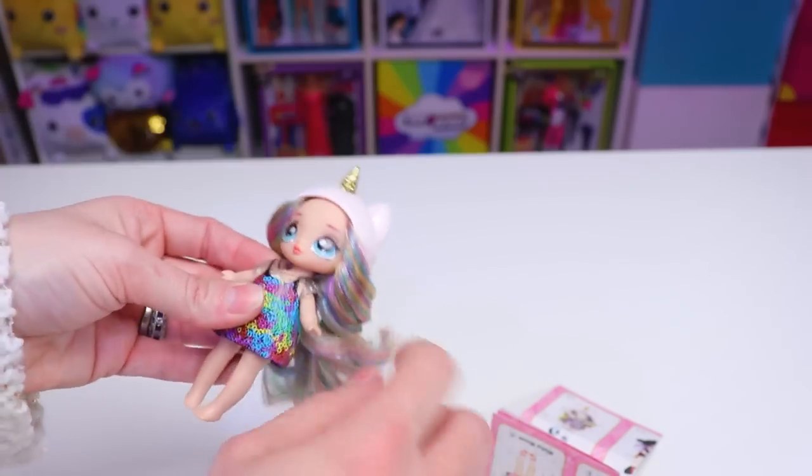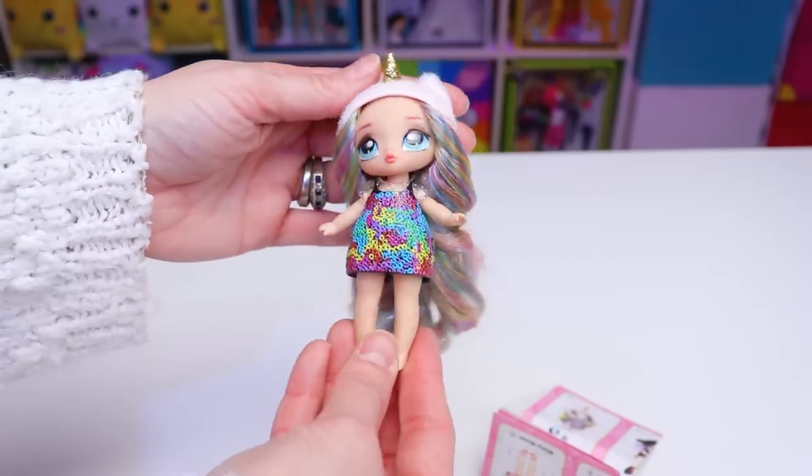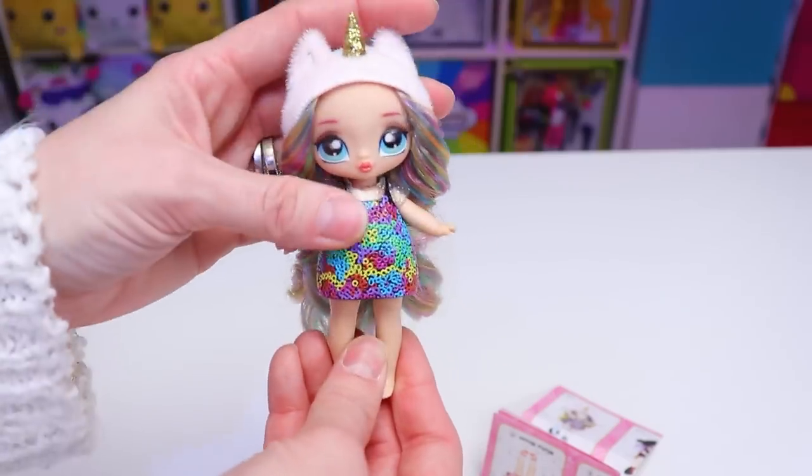Now she's not as cute. Honestly, I might steal clothes from LOLs and try to make some other outfit for her. But for now, she's stuck in it, so here's what it looks like.